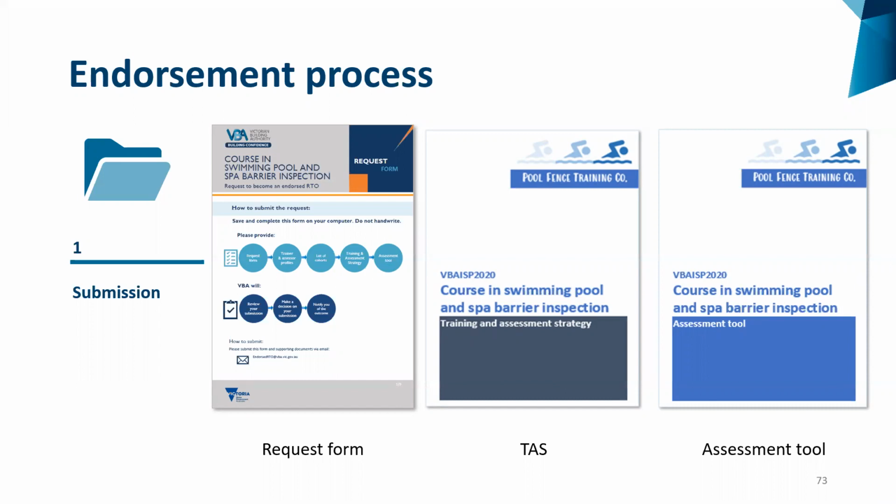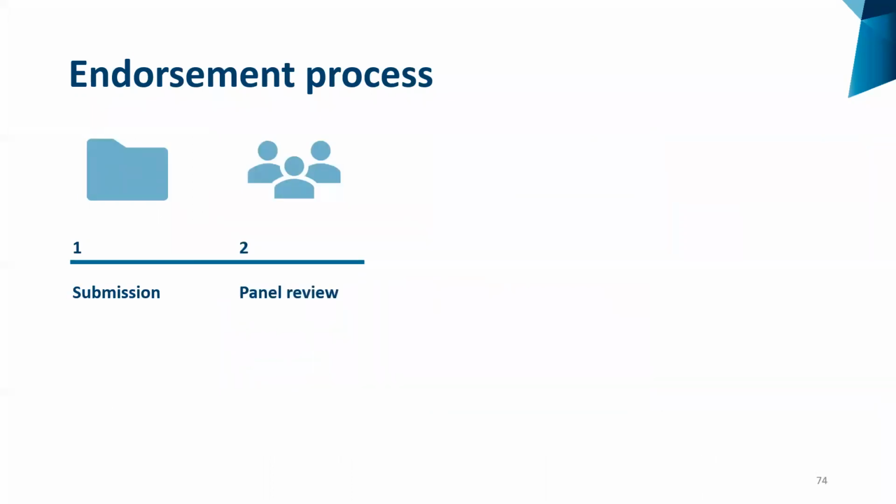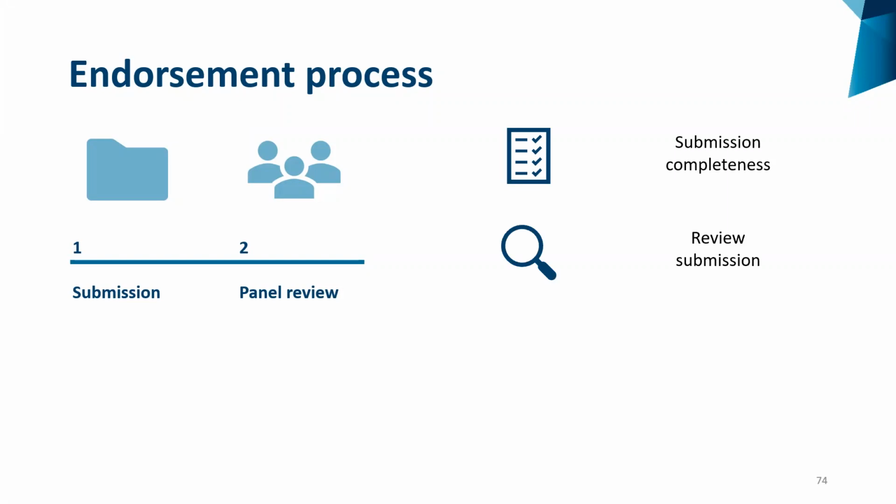The next thing that will happen is, we'll get this submission and we'll do a panel review. There are 4 people on the panel. And what we look for as the panel is submission completeness. So if you haven't provided us with everything, we send it back to you and request more information. When we know we've got everything, we review the submission and we make a recommendation.